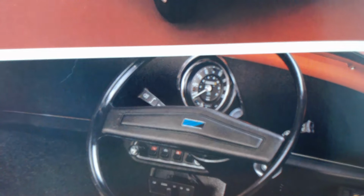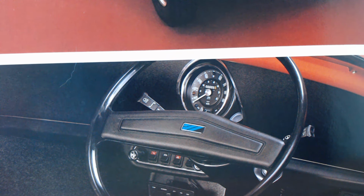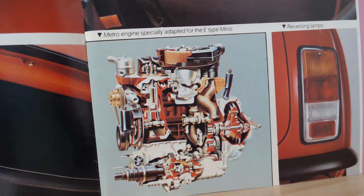That classic Mini dashboard with just one speedo right in the centre, so pretty much as basic as they possibly could make it. Little image of the engine, it actually says Metro engine, specially adapted for the E-type Minis. And then that rear light, now we've got a reversing light at this time as well.